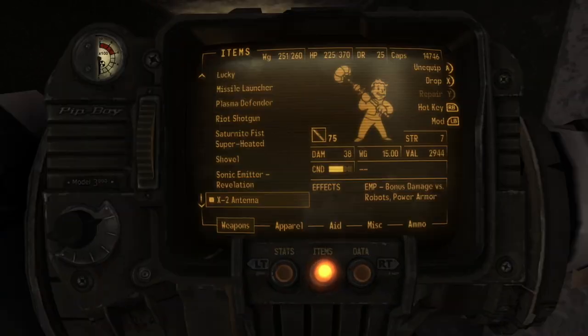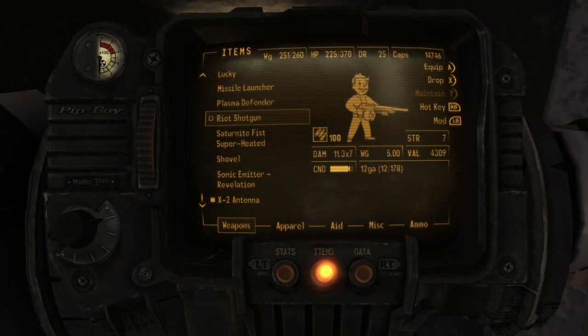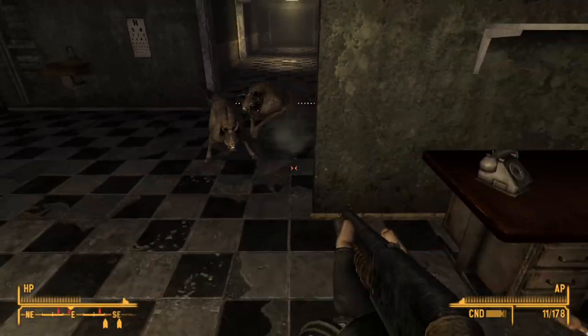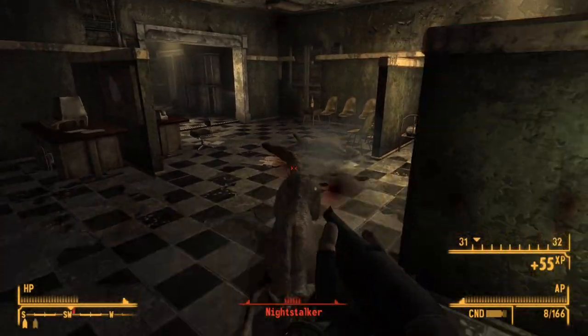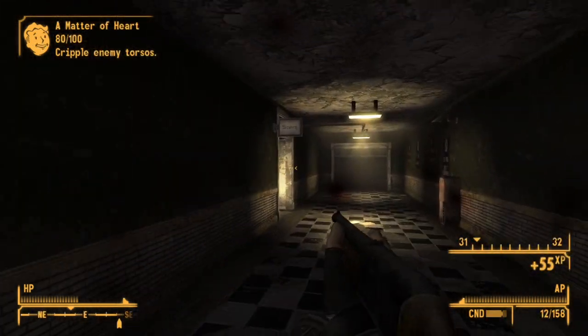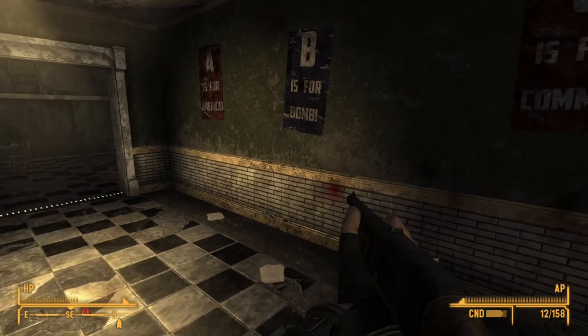Oh, Night Stalkers, are you joking right now? This is the worst. Does that feel better? No, it doesn't. I don't want to fight these guys. I hate them. They're almost as bad as Cazadors. Cazadors suck.